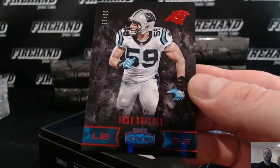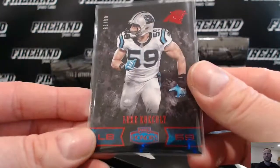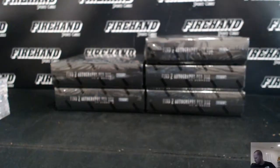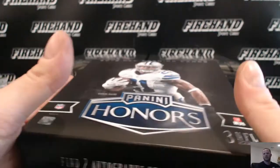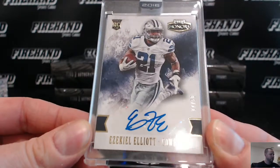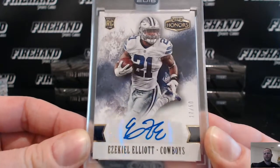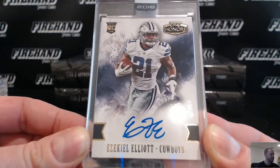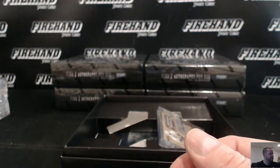Luke Kuechly, the 50 for the Panthers. Street Racer Zach. Wow. Ezekiel Elliott to 50, gold rookie auto, the Cowboys. Man, Cowboys crush job. Congratulations, Cam. Cam Williamson. Going nicely along with that Emmitt Smith, eh? Yeah. Wentz and Zeke autos in the same case is pretty good.